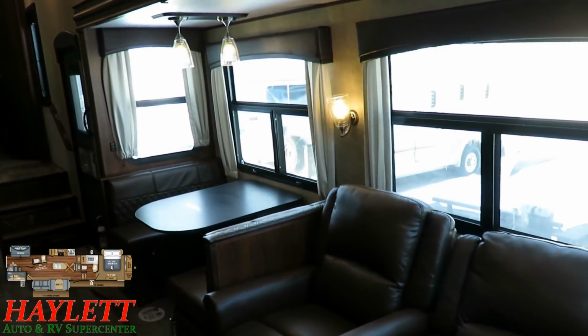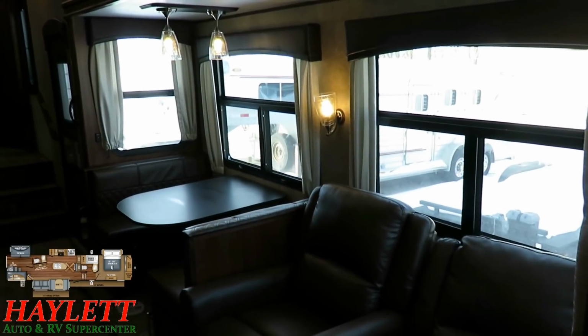Happy camping. Windows. Didn't talk about all the windows on the door side. Amateur. Amateur!